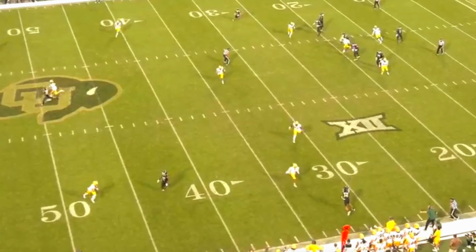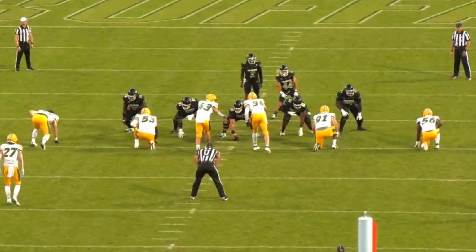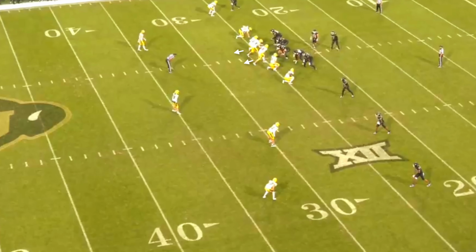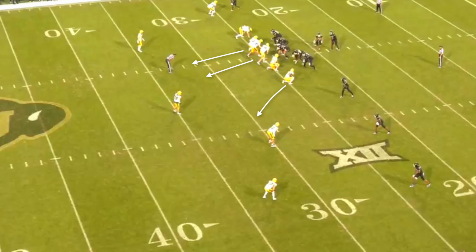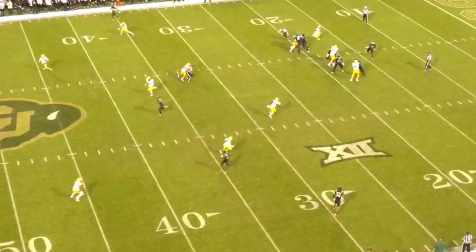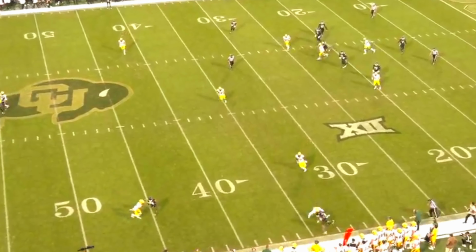On this one, the defense shows a disguised coverage, showing a heavy blitz with 6 up on the line. Only 3 of those actually rush, with both linebackers and the right end dropping into coverage, while the corner on the far side blitzes. But none of that matters with Sanders getting the ball out really fast, finding Will Shepherd on the near side for a completion and another first down.